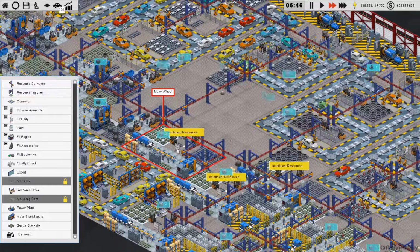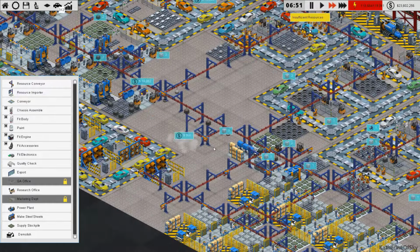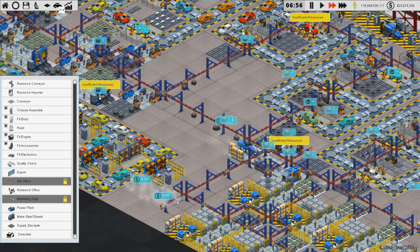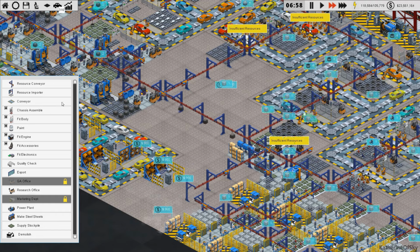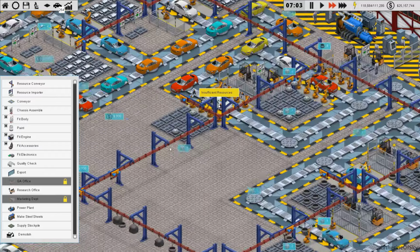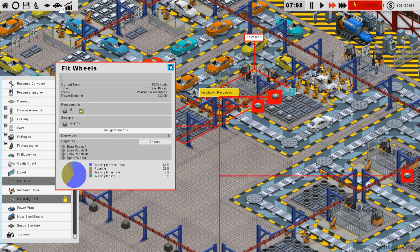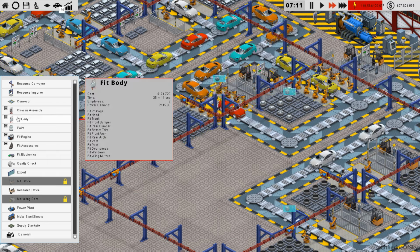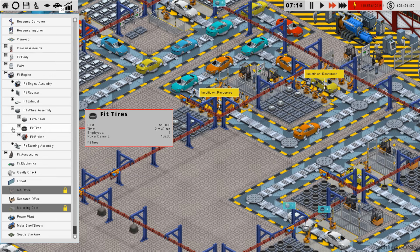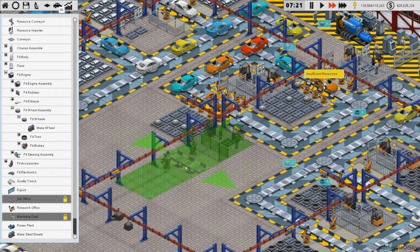Let's see, wheels. Yeah, let's take out all the wheels. Because we definitely don't want those. Because they're clogging our conveyors even further. Definitely not ideal. And here we're going to add our fitting of wheels. We need 3 robots and then the upgrade. Nope, no fit wheels. There we are.